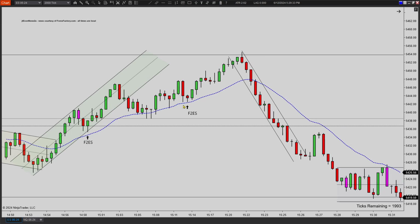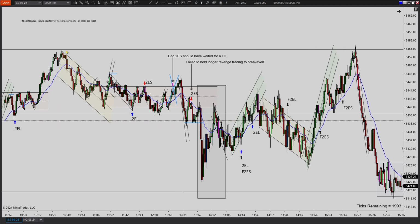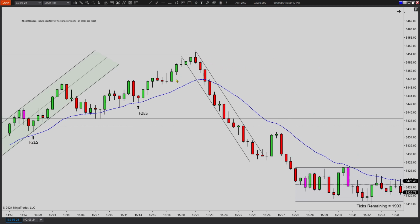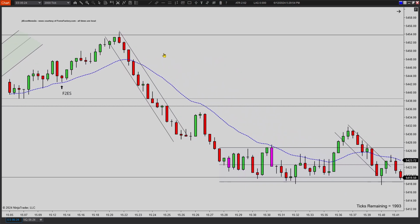First entry, second entry short, failure, rallies higher, back up to the highs of here at 54.54. Maybe take that if you want to call it top, because this could also be, since this double bar matching double bottom, first entry, second entry, it'd be a third entry. Maybe you take that. I think you're just taking a stab at calling it top.